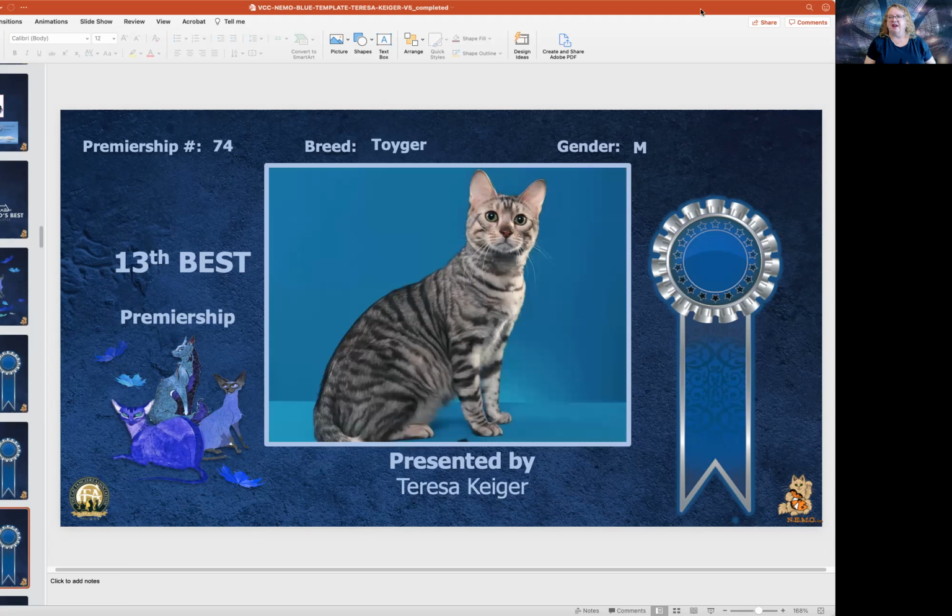Toiger, this is the first time I've judged a Toiger, virtually or otherwise. I like what I see. I had to look at the standard and familiarize myself, but it's all there. You have that very, very thick neck and the rounded head sitting on top of it. He looks like the wild animal that he has ancestry in. I love the pattern to him also. It's very clear, very distinct. Ears are nice and upright, and lots of clarity in his eyes. It's my 13th best cat.